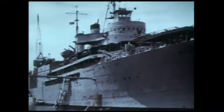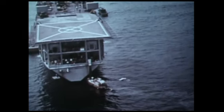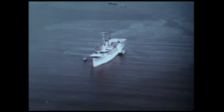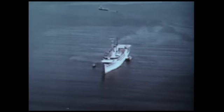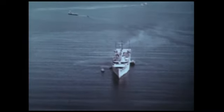Army's floating workshop, the USNS Corpus Christi Bay, is providing an invaluable service to Army aviation in Vietnam. It has become a vital link in the logistical chain which supports our fighting forces.